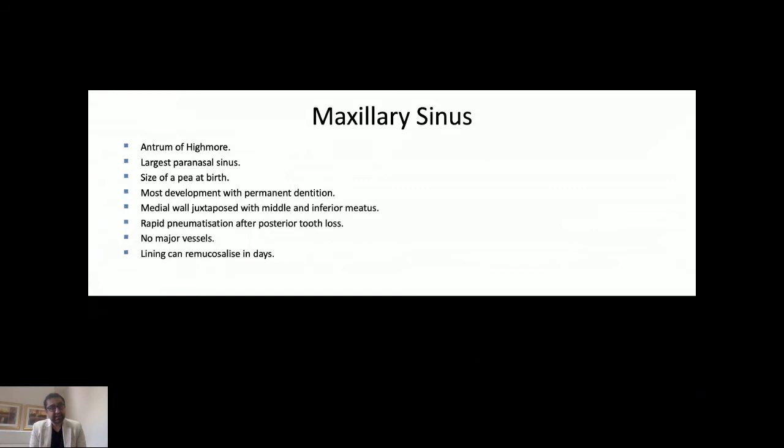So a bit about the maxillary sinus. It's also called the antrum of Highmore. It's the largest paranasal sinus in the head. Interestingly, it is the size of a pea at birth, and as we grow in age, the maxillary sinus actually gets bigger, and we have seen huge sinuses in patients who are old and who have been edentulous for ages. So it actually differs in size. You need to be careful about that. Most development of the maxillary sinus happens with the permanent dentition, and there are no major blood vessels in the sinus.